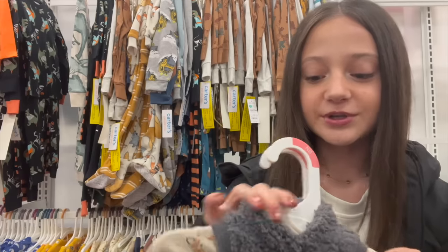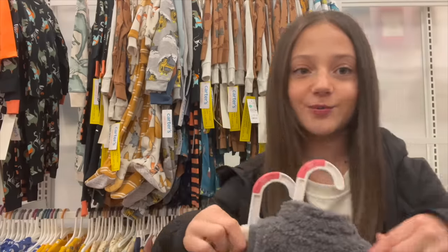So I'm trying to decide which one to get for Milo to do a pumpkin patch video. Let me know in the comments which one you guys like better. I love both, but I don't want to get both.